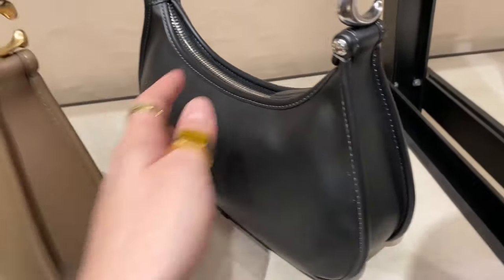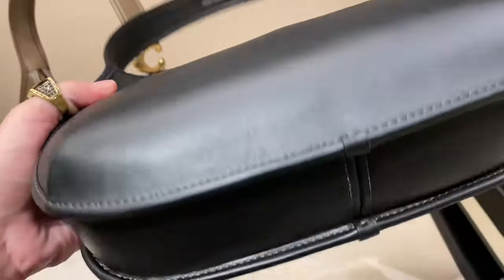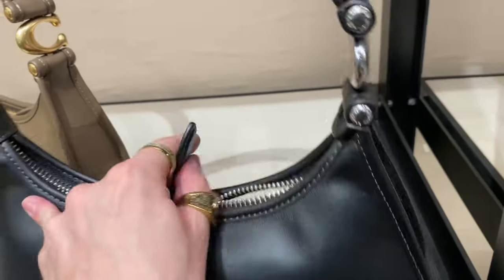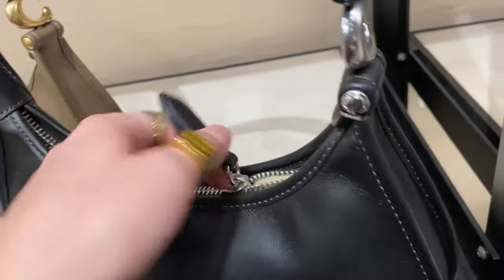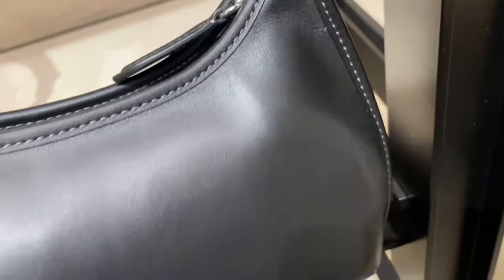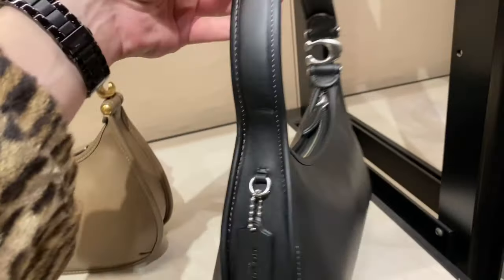And then lastly, for the Eve shoulder bags, we got the black with silver hardware. The black looks really beautiful, though. For some reason, it just looks more buttery. Like, the light catches the buttery softness better. And the pillow was completely obstructing the inside, so I could not open it. Very beautiful.